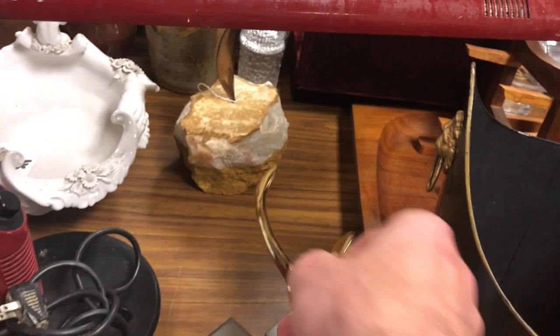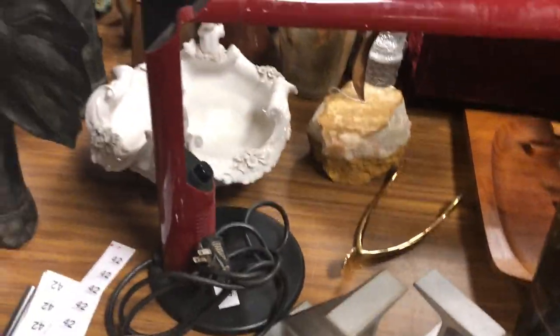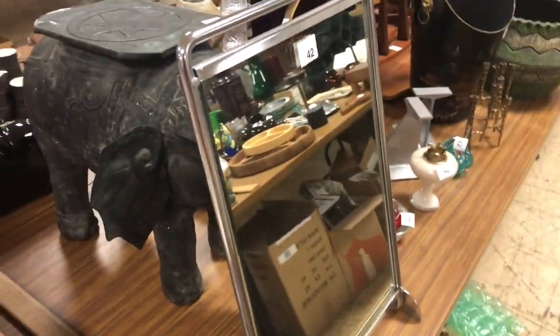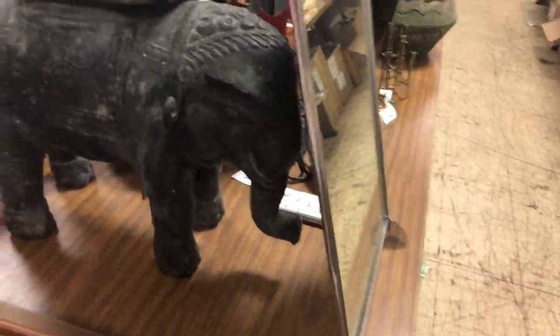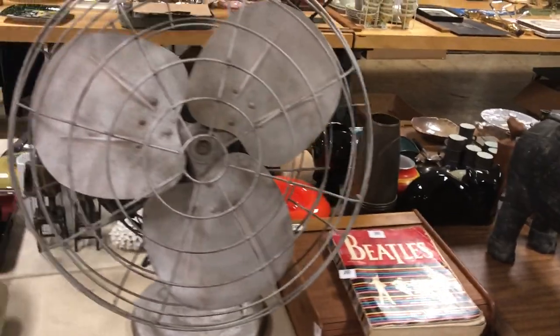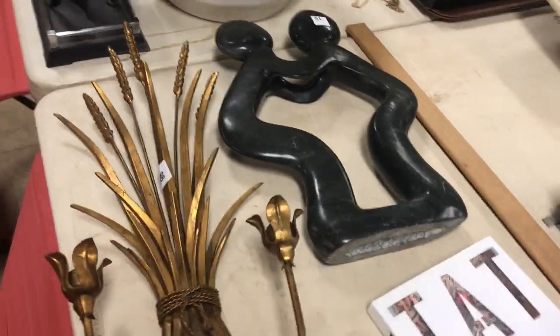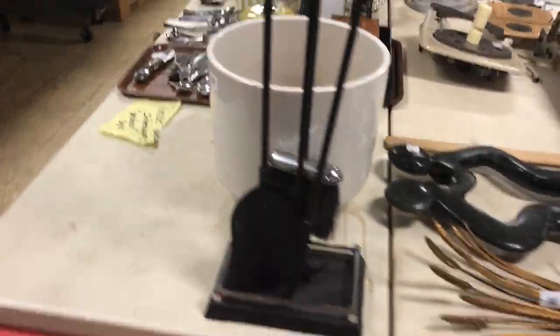Where are you going to find another one of those? Of course, at the auction. Look at that mirror, the industrial mirror. If you're looking at your feet, industrial fan. Some Telefunken stereo equipment. You have very cool marble statues coming around.